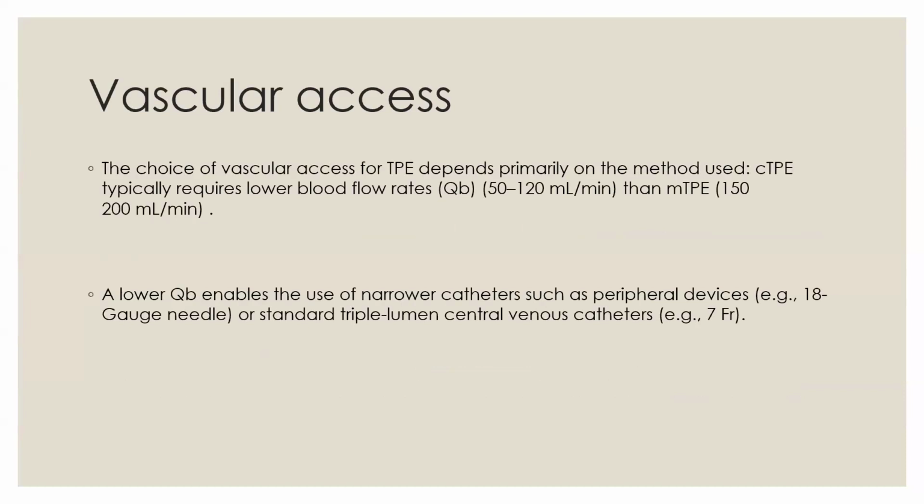Now, vascular access. The choice for vascular access for plasmapheresis depends primarily on the method used. Centrifugal requires a lower blood flow rate, that is 50 to 120 ml per minute, than the membrane-based plasmapheresis, that is 150 to 200 ml per minute. A lower blood flow rate enables the use of narrower catheters, that is peripheral devices, and standard triple lumen central venous catheter, that is 7 French.